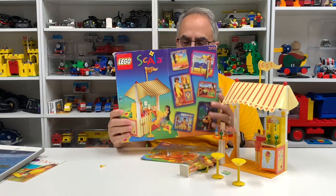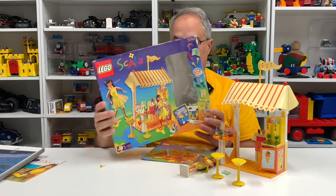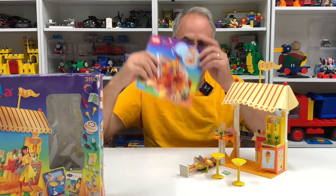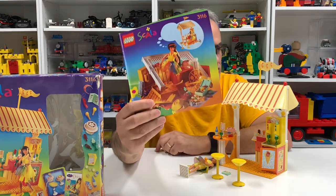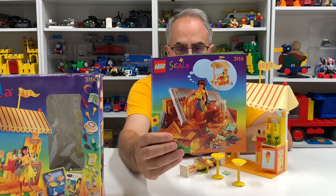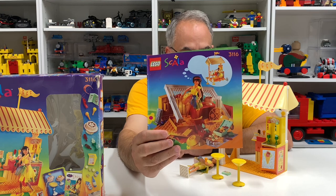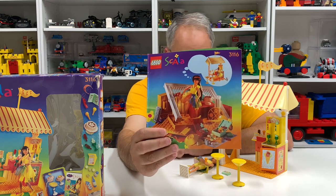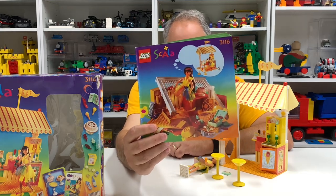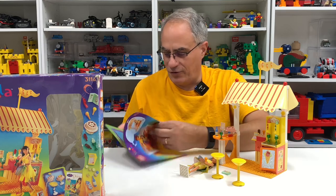The Scala has a lot of different colors. I don't think it's a bad design for the box. I like the colorful box. I also like what they do on most of the Scala sets that I've built that had more than just a person in them. It shows like they just got hit by a tornado or a hurricane on the front. So try to build that. Yeah, I do like that they do that, and then you go through and build it.